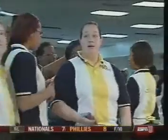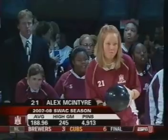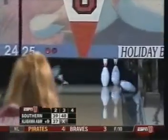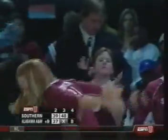And the 10 pin left standing. First open frame of this game 5 for either school. And A&M with the lead now. Southern sitting at 48. Here's Alex McIntyre working off a strike. Some work to do on the right side, taking care of the 6-10.